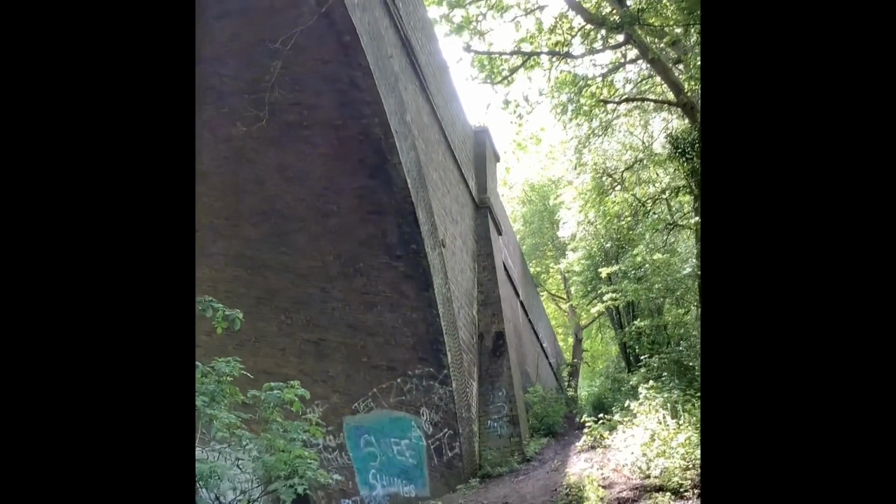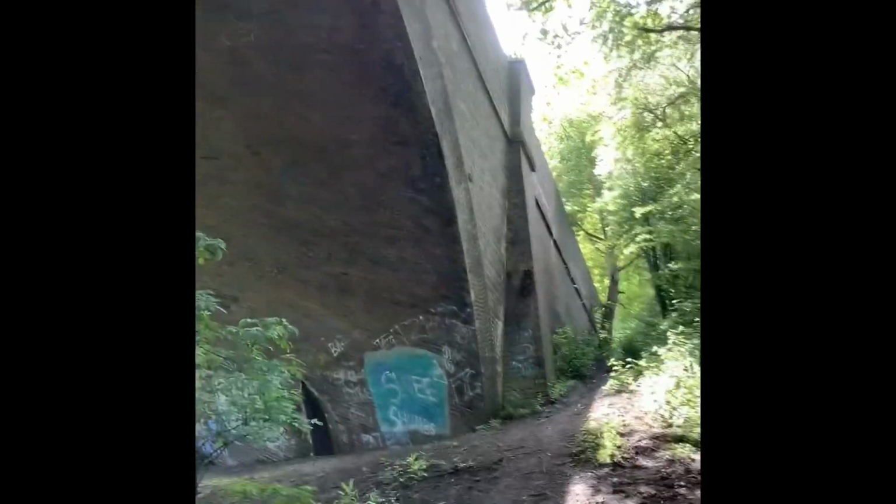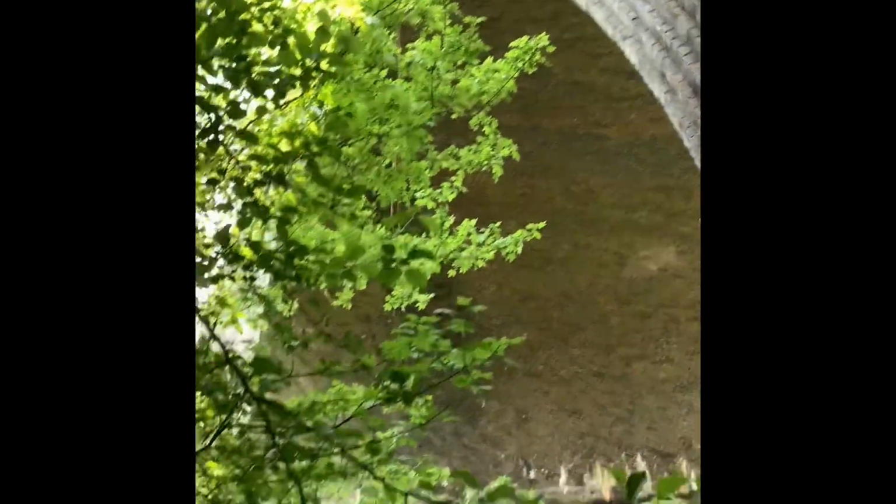Side spans of Ashby Bridge as well, massive structure. Usual capping stones, blue bricks. Navvies, very impressive with the work here. Gorgeous bridge. And just admire the arches and the curves. Huge middle arch as well, which you can see there. Magnificent. Right, I'm going to keep on walking.